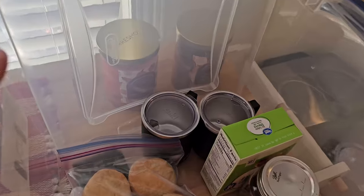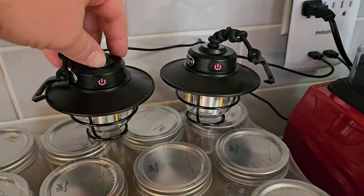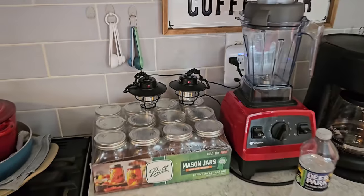So here at the house, we got a lot of things going on, things in preparation for this trip, including all this stuff here. Marion has started to put together some food and things there. These little lanterns charging right now. I already charged the other two. We have four of them all together.